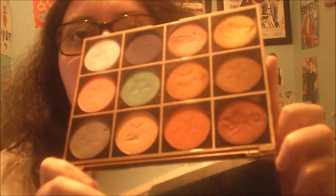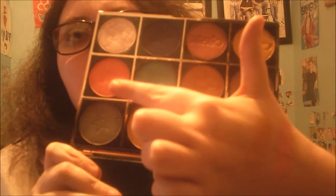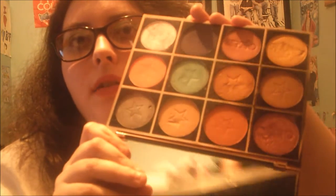As you can see, I've been using this palette to death. I do have everything eyeshadows except this pink one is a blush and that one is a highlight, but I use the blush as an eyeshadow as well. I just love this palette because I created it. It's not my eyeshadow palette, but you get what I mean. I chose the colours.